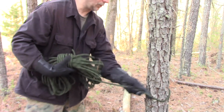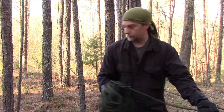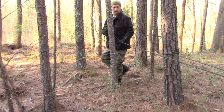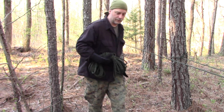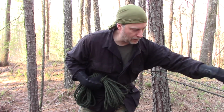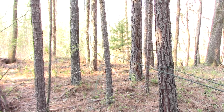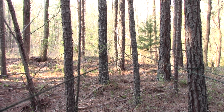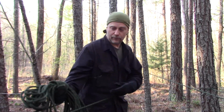Okay. So what you want to do is you want to stretch this around just like this. You're going to go to another tree. Stretch this around. Now if you'll notice, I'm not making a complete loop around the tree, and I'm going to explain why in just a minute. There is a reason for that. Going to be cheap with your rope? No, there's an actual science behind that, and the reason for it.